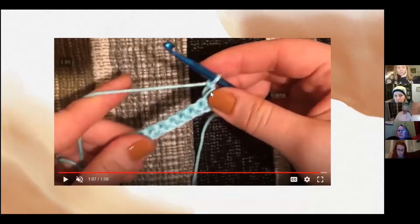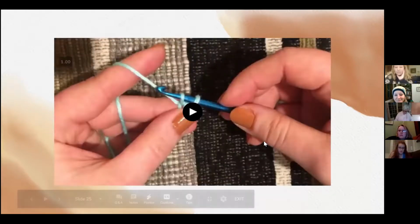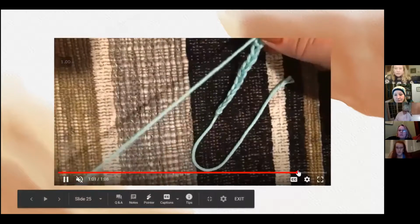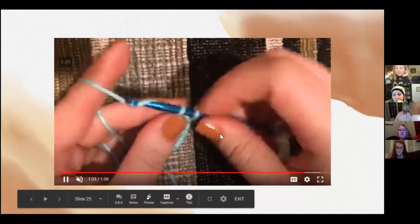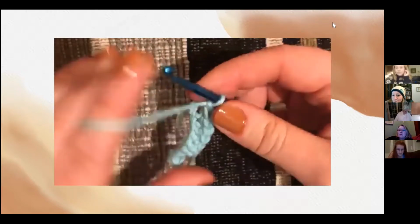And then from here, say you had 10 stitches, from the beginning, you can just count in your head. Oops, I keep skipping forward. You can just count in your head to ensure that you have 10 stitches, if that helps.